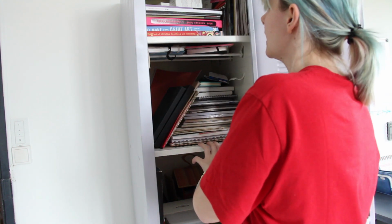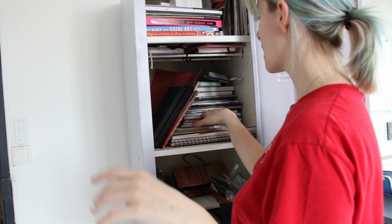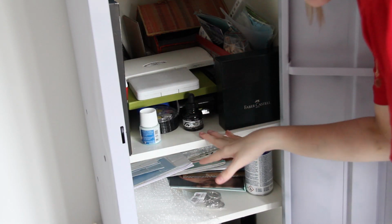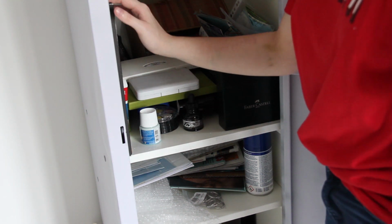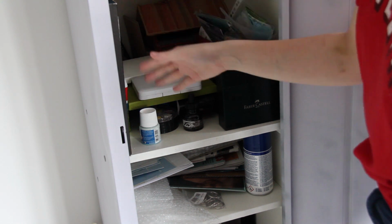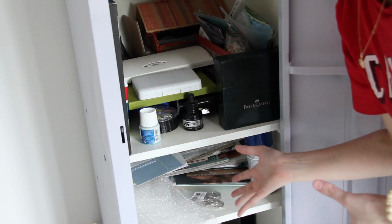And then here I have a bunch of papers and sketchbooks and notebooks, either just some random very thin paper for making sketches, or there's layout paper or watercolor paper, and there are different sizes. So over here is art supplies. I have my Faber-Castell Pitt Artist pens, which I really enjoy using. Here's the nib holder and the nibs. I have my watercolors over here. I have my washi tape in this small little house, and then this is just miscellaneous. So then down here, it's just a bunch of random things in case I need it.